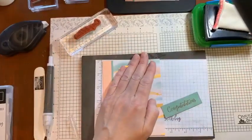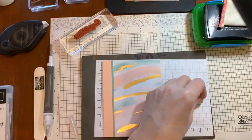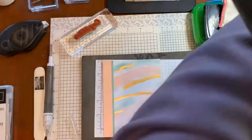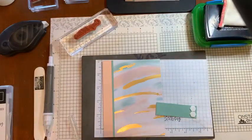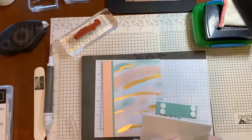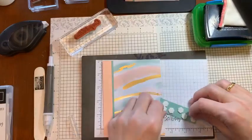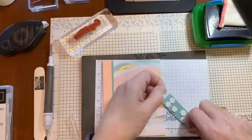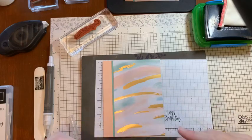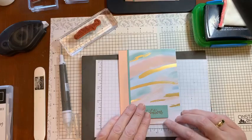And then all we have to do is get our dimensionals. Here we go, nice new pack. And place this just over the edge, like so.